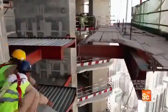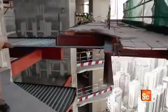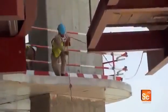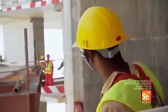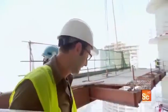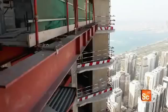Once the platform is level with the next floor, workers perched on the outside edge of the tower guide the structure back into the elevator core. So we're now at the 59th level right here. You can see the piece that made it to where we are. And with this tagline, we're going to slowly bring it in as the crane booms up and slides this piece into position. Here it comes.